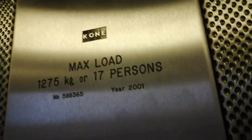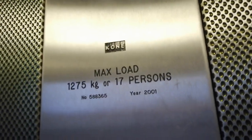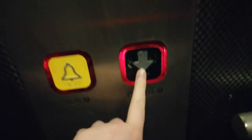Stand clear. Lift doors opening. Lift going down. Installed in 2001 by Kone. Protection, safety and security. CCTV is monitoring this lift car. There's a hydraulic lift. Dewhurst fixtures. Let's get this started.